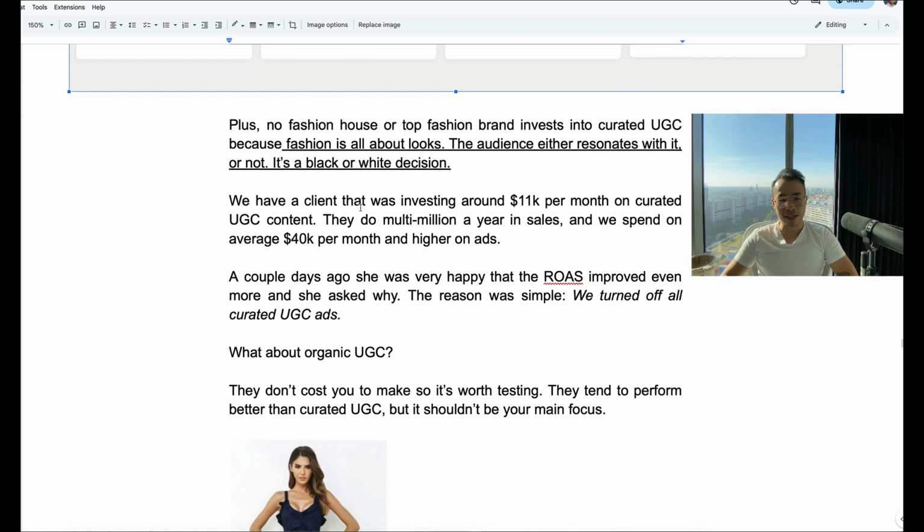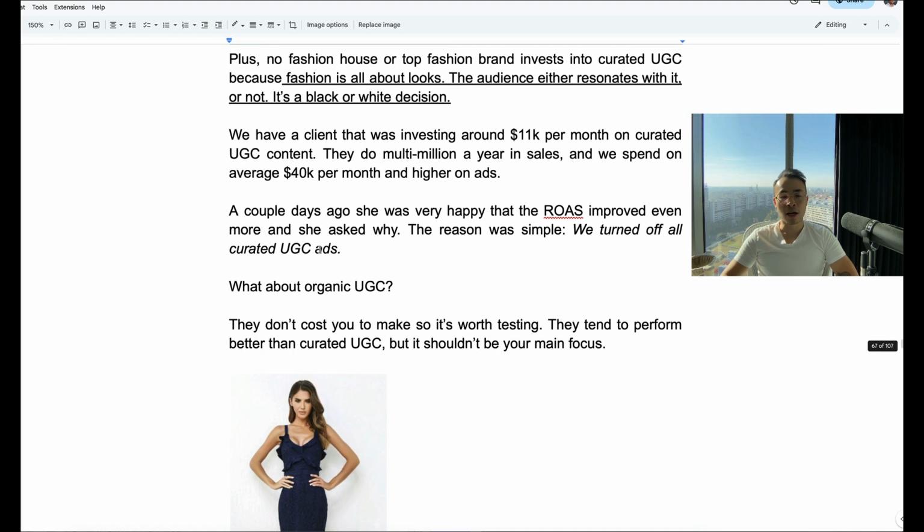We have a client that was investing around $11K per month on created UGC content. They do multi-million dollars a year in sales, and we spend on average $40K per month and higher on ads. A couple of days ago, she was very happy that the ROAS improved even more, and she asked why. The reason is very simple. We just turned off all created UGC ads.